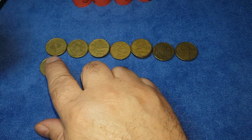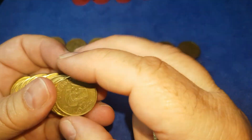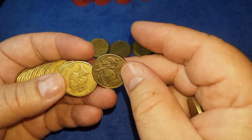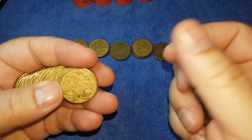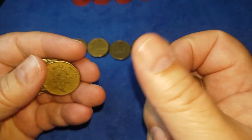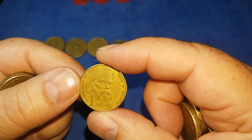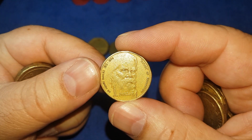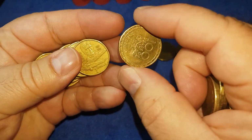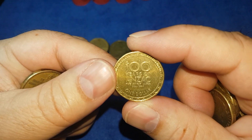Oh, that was a Centenary of Federation. I missed that one. Yeah, so there's a lot of things to talk about just in relation to the $1 coins. Probably the most, not disconcerting, but the thing that shocked me most was the donation dollar number. There's a Henry Parkes, Father of Federation there from 1996. And our first 100 years of ANZAC, the first of many, hopefully.